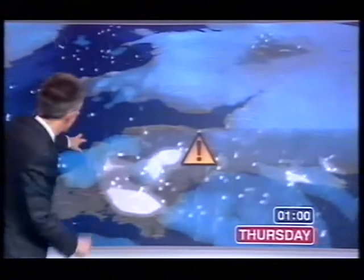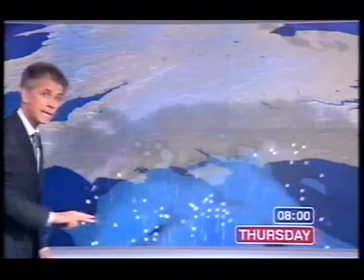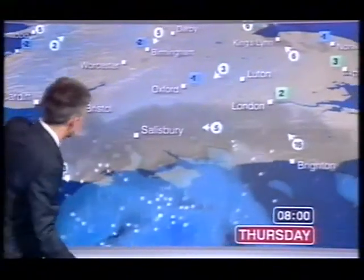Watch for this little lump here, watching from, say, Devon, Cornwall, right the way along the southern counties, maybe as much as 5 centimetres over the higher ground. And a quick covering is not out of the question. Maybe to the Isle of Wight, southwest England, watch for that.